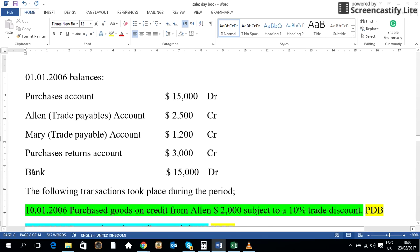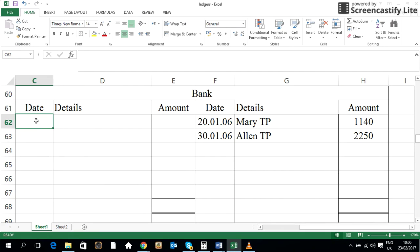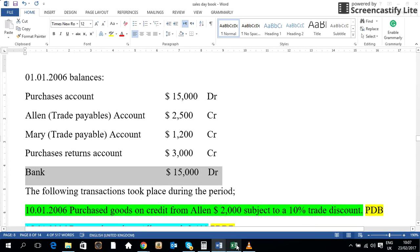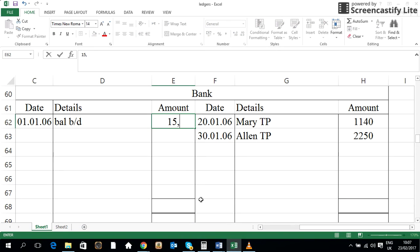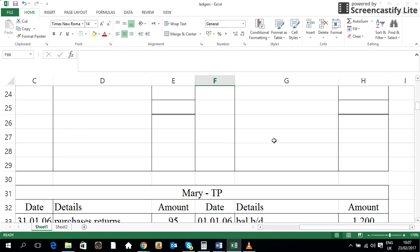Okay. The bank opening balance is 15,000, which I have failed to enter before. So let's go to the bank account, and on the debit side, the opening balance as at 1/1/2006 and BAL brought down. The value would be 15,000. Let's write 15,000 in the bank account on the debit side. Now it's time for the balancing of all the accounts.